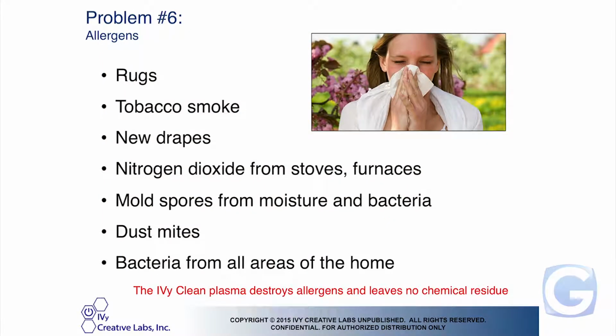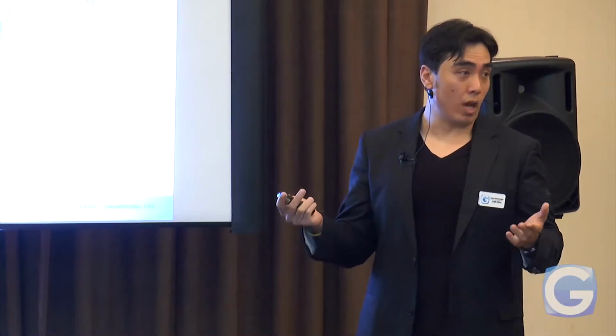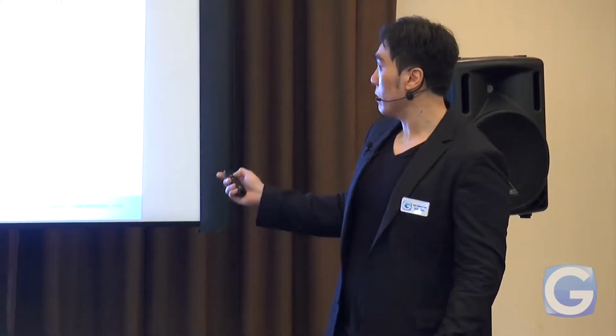And another big problem, allergens. There's allergens all around your house that you don't even know are there. People may have allergy problems and only blame it on pollen, but there are other things in your house that cause your allergies, like tobacco smoke that you may carry in from work if you contacted someone that smokes. New paint, drapes, mold spores, dust mites, etc. Now, I'm not saying this will destroy all of that, but this will definitely alleviate some of the symptoms if you can find the key items that are causing it. Especially in the summer, if you're outside in Florida, there's a lot of pollen on your clothes. You'll be able to kill all the allergens in there, and it'll alleviate some of your symptoms.